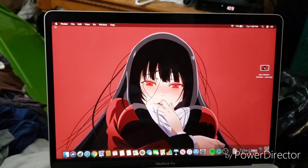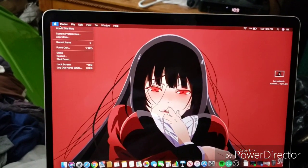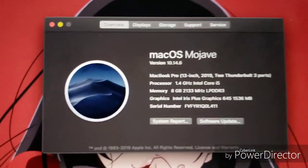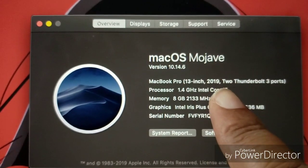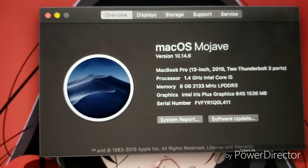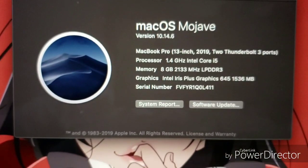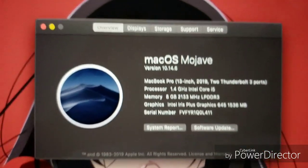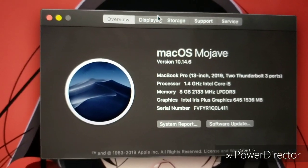And if we go onto Apple, sorry about the closing background, I'm cleaning. And click About Mac. I'll tell you right then and there what kind of computer this is. It's a MacBook Pro 13-inch 2019, 2 Thunderbolt 3 ports. Processor 1.4 GHz Intel Core i5. It's a whole bunch. I can't even say all of this stuff. I want to, but I can't, because my brain is mind blown by it, and it comes with a lot of space.